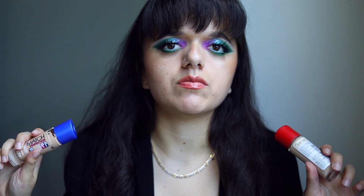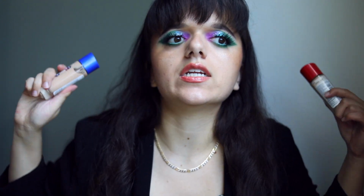I haven't actually made a decision. I'm not sure if I'll declutter them or not. I probably should, because I will literally not be wearing these foundations. I don't think I want to wear these because they don't make my skin look that great and they feel really uncomfortable on the face.